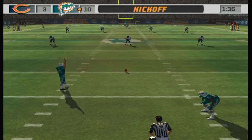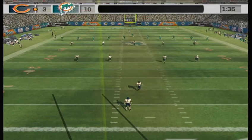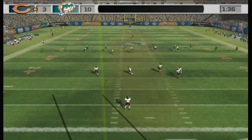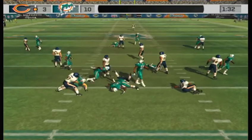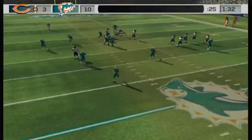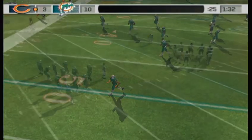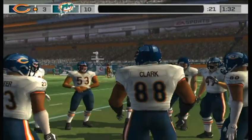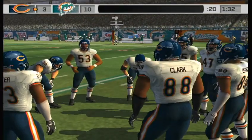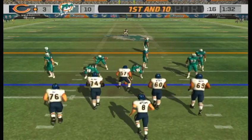Miami is lined up for the kickoff. Hester back deep to return. From the 5-yard line. The Bears will have to hurry it up as they start the drive at the 27. The Bears will start the drive at the 27-yard line.